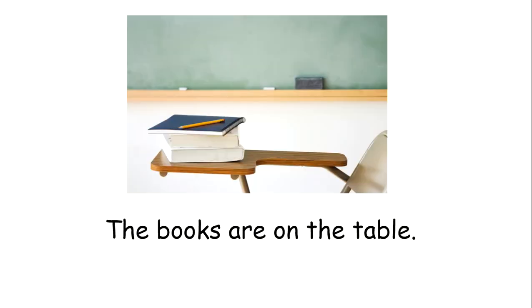Here it says, the books are on the table. You left class and you left the books in class. You said, Miss, where are my books? Says to you, the books are on the table. And then maybe you didn't hear me the first time.